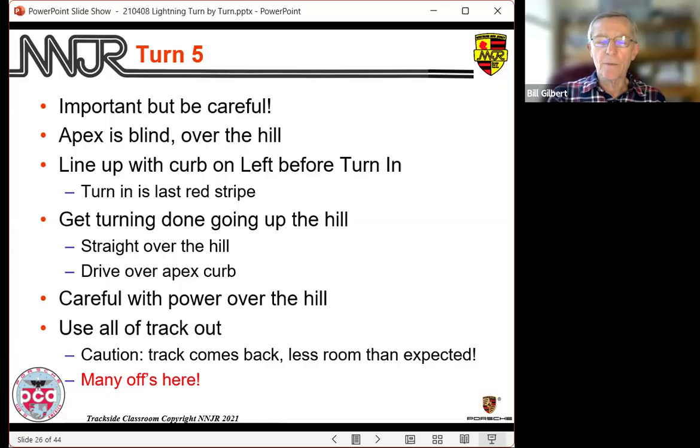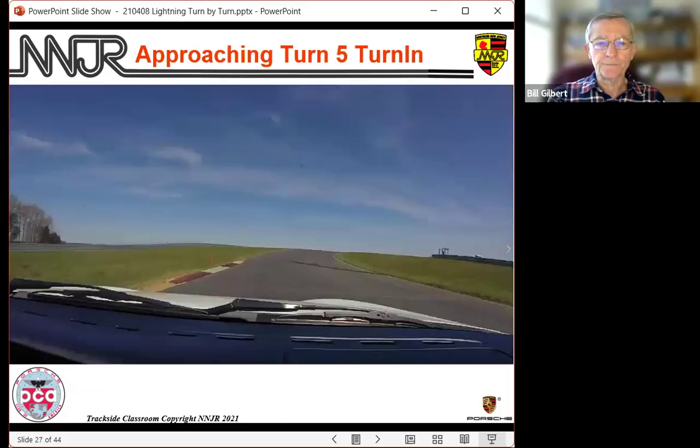And in the red here, I've highlighted that many people have gone off here, and really there's no reason for that. It's simply people either not nailing the line or getting on the power too soon. And God forbid if you combine those two. And while we haven't had a lot of incidents of people hitting things here, it is possible. And so we want to be careful.